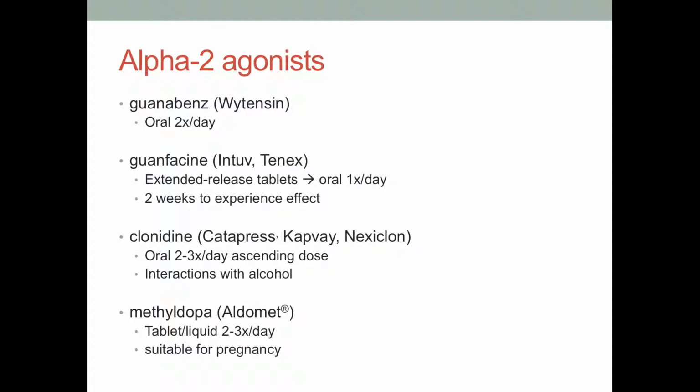It does interact with alcohol because it is a vasodilator, and alcohol is a vasodilator. You can have really potent vasodilation and then definitely headache effects. It has been shown, because of its interactions with alcohol and causing excessive sedation, that it can decrease some patients' drinking, which again can be a desirable side effect.